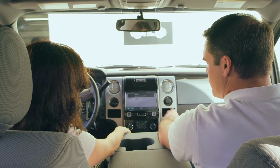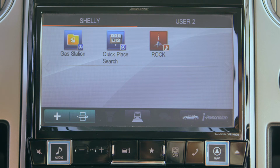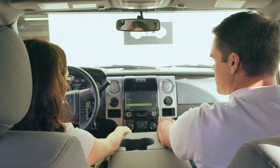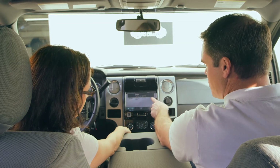Now it's going to show you that we've set you up as Shelley. And it gives you some basic icons like gas station, quick play search, FM preset, but it's very easy to add new ones. You can go in and hit plus, and then we'll add Pandora, for example. Okay. Now Pandora pops up on the screen. So you can see that it's on there.